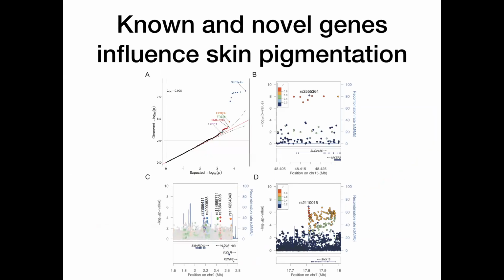When we did our targeted resequencing, the slide didn't turn out very well, sorry. In panel A, you can see our QQ plot there. So, of course, SLC24A5 pops out again. And then there are a couple of other genes that are interesting. SMARCA2 is particularly interesting because it's been hypothesized to have a role in pigmentation in model organism studies before.